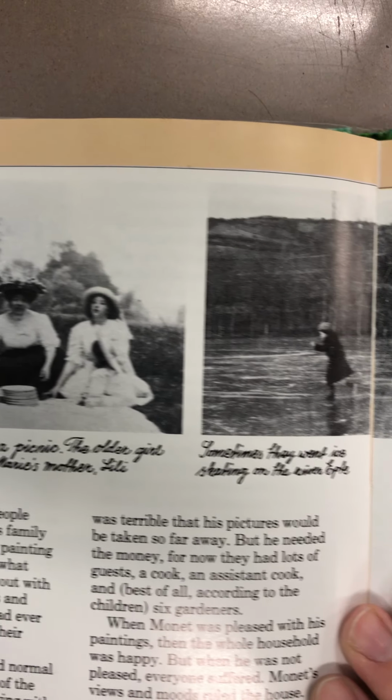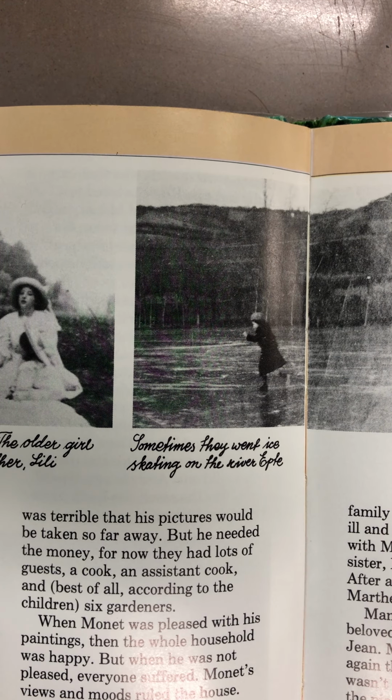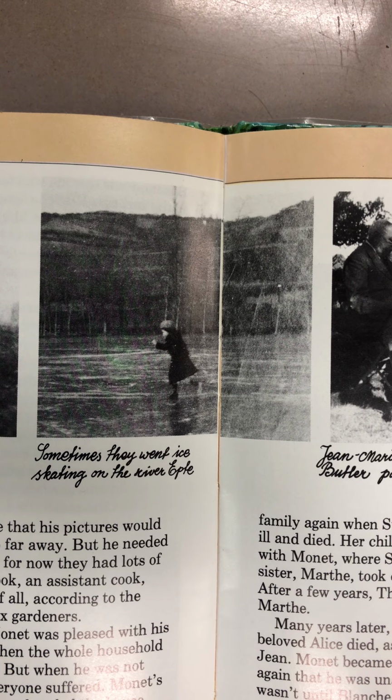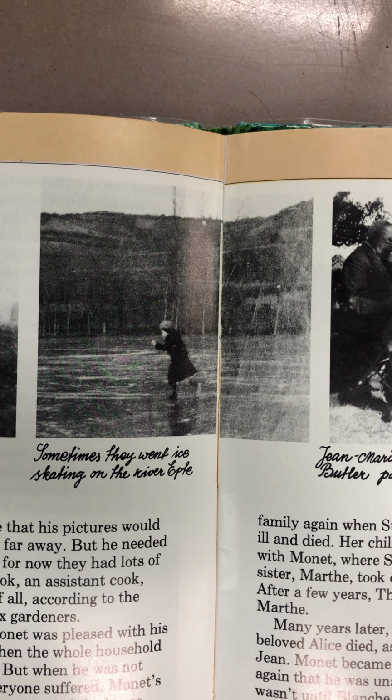In the meantime, Monet's paintings had started to become famous. Art dealers came to Giverny all of the way from America. Monet thought it was terrible that his pictures would be taken so far away, but he needed the money for now. They had lots of guests, a cook, an assistant cook, and best of all, according to the children, 6 gardeners.